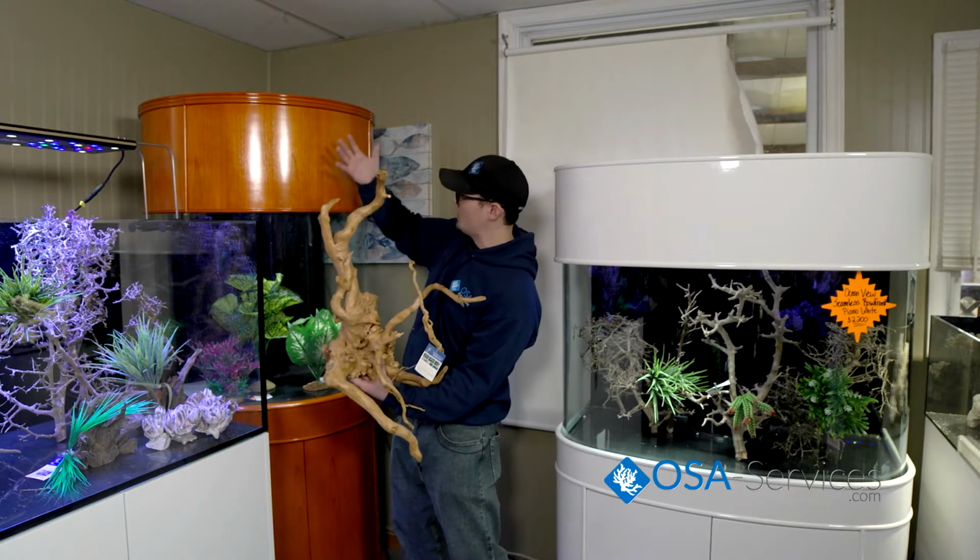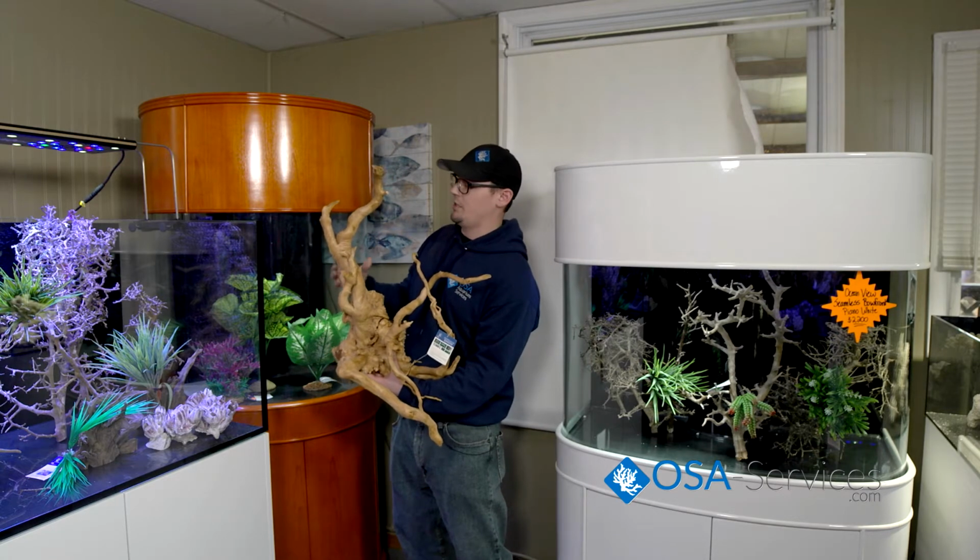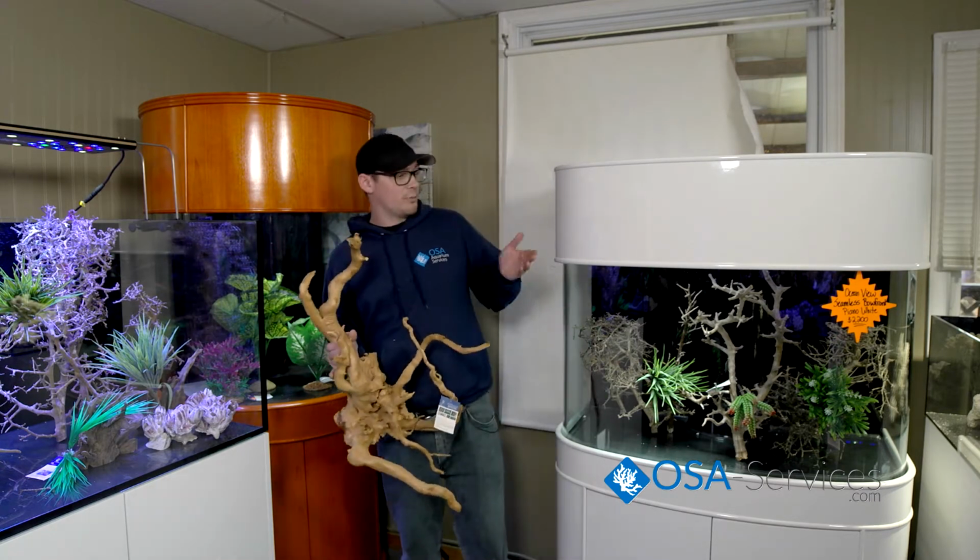So you're really using the full extent of the aquarium and have fish just around it, and really building that ultimate ecosystem. Same exact thing when we get into something like this bow front.